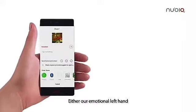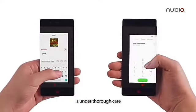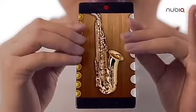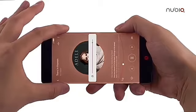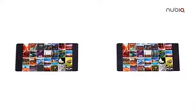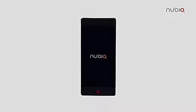Either our emotional left hand or our rational right hand is under thorough care. We can even imagine more. Be yourself, Nubia smartphone.